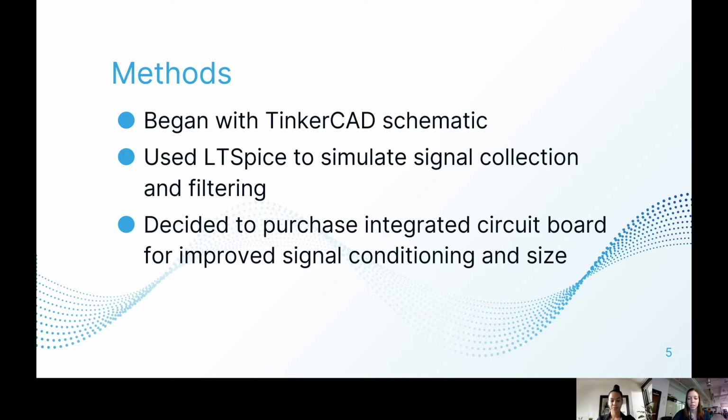We created a circuit schematic for this using LT-Spice, and we used Tinkercad to test the function of LEDs. Because of differences in voltage requirements for the circuit and the electrodes we initially had, along with wanting to cut down on the size of the prototype, we decided to purchase an integrated circuit board from SparkFun for our improved design.